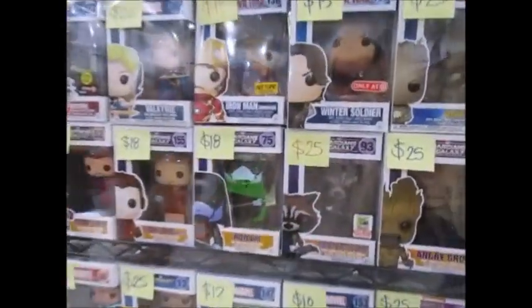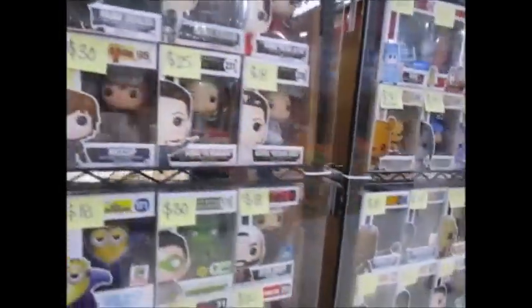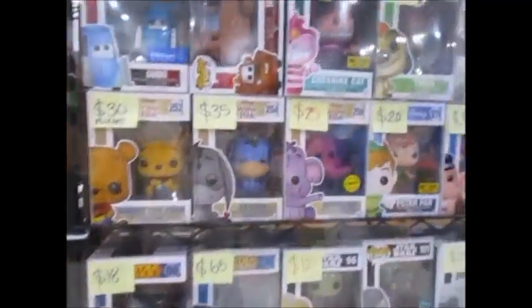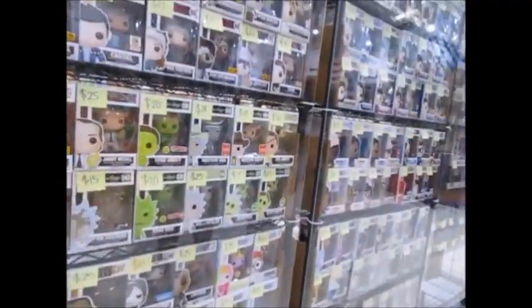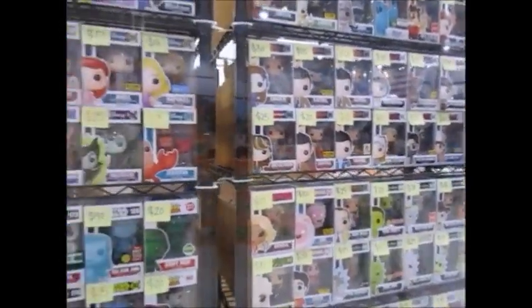So we have found some pops here. I'm actually thinking of picking up this one along with some of the others that we can see here. They have some specialty ones here. And it looks like the prices might be a little discounted. You have Sherman right there, too. The prices might be discounted as opposed to what they would normally be, because some of these are a lot more expensive at other cons.